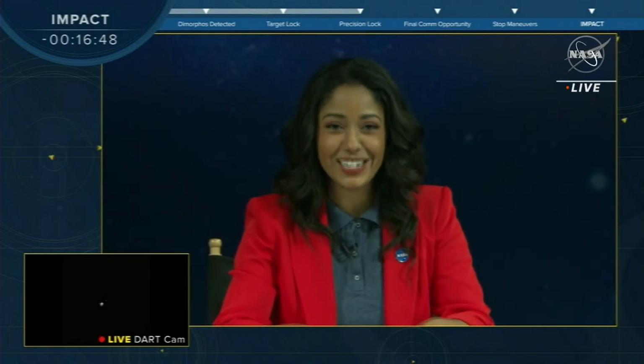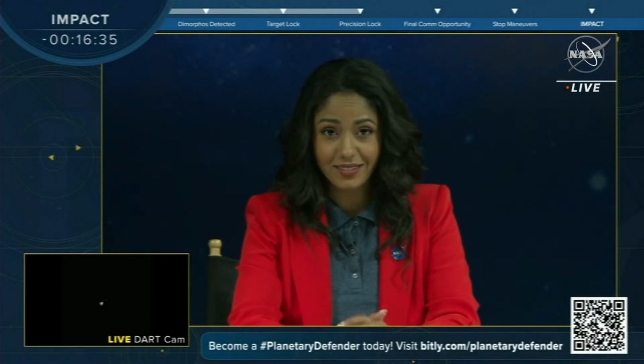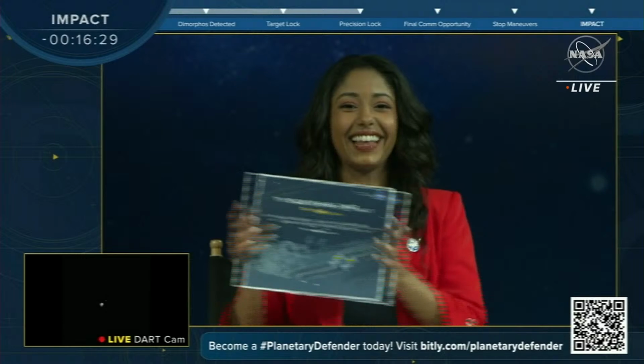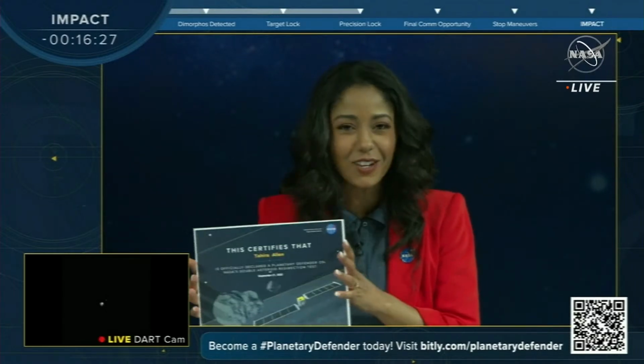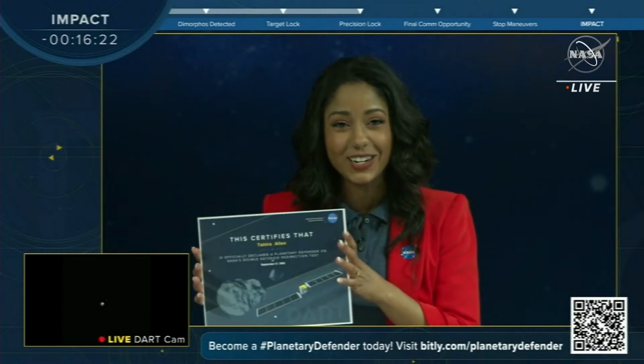It is amazing to know that we have a precision lock on target Dimorphos. Now, we have a fun way for you to join our mission, and it is by signing up to be a planetary defender. Visit bity.com/planetary defender. Take the quiz and receive a certificate like this one. Now, once it's official, show us on social media using the hashtag Planetary Defender.